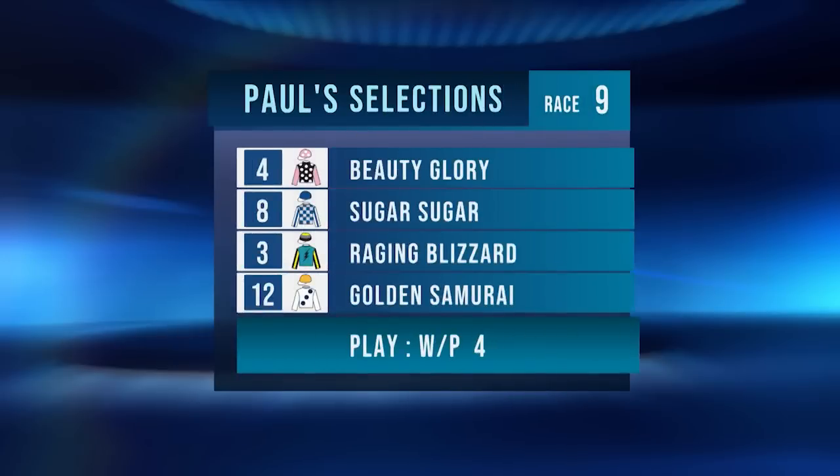Who do you like? Well, I thought Beauty Glory could lead, and if Raging Blizzard doesn't come across and take him on, he could get a really cheap lead. Beauty Glory has won off a lot higher rating in the past, and he's coming back to 1200. Last three starts he's drawn wide, so I think he'll get his opportunity at a price. So he's on top, then Sugar Sugar, Raging Blizzard, and Golden Samurai, but happy to look at number 4 either way. There it is. That is the preview for Happy Valley on Wednesday night. We're on the B course. We've got a 9-race program, and the first gets underway at 6:40.